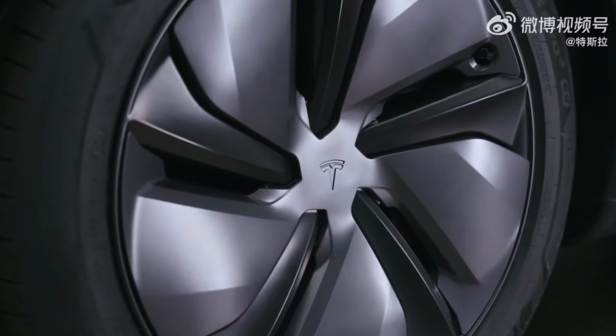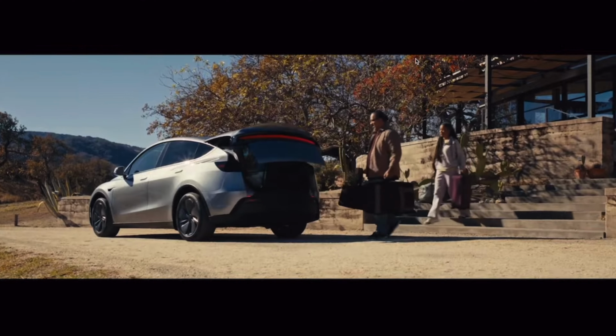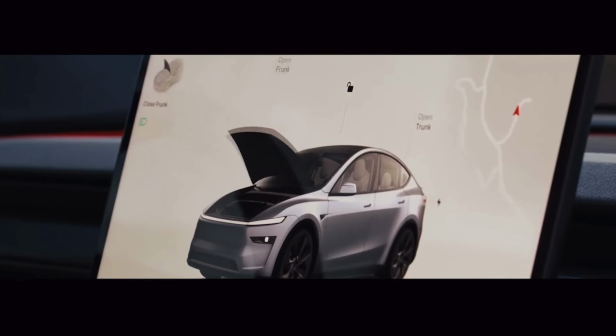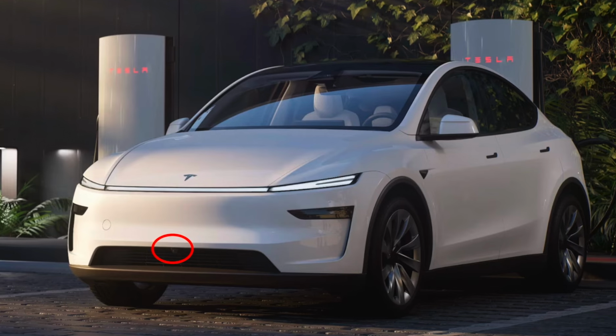This is the new base wheel. I'm not upset about it. Here's the white interior, just a spitting image of the Model 3. Silver looks very sharp also. And here's a highlight: the rear seats are power up and down from the trunk. Super convenient feature there. The frunk is power. I never used my frunk because it just felt clunky.